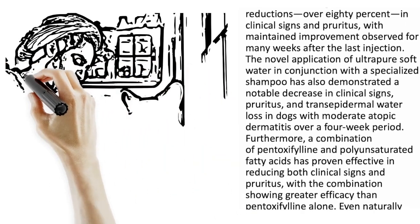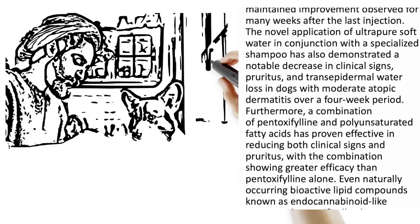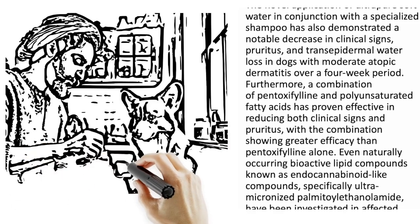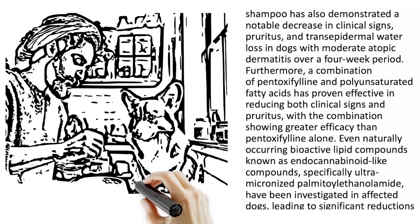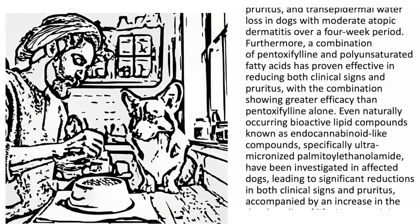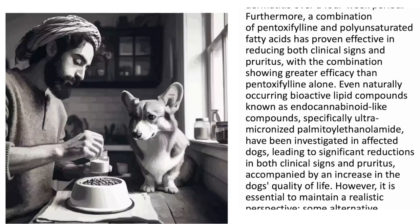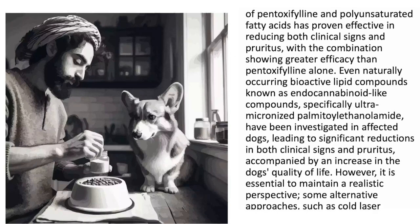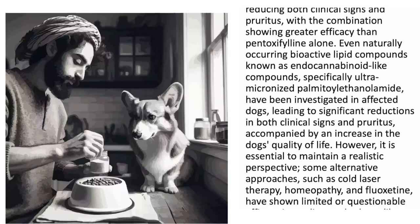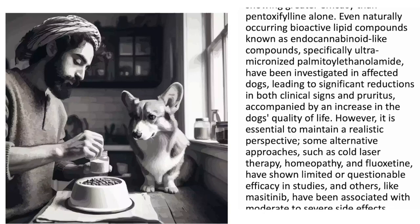In clinical signs and pruritus, with maintained improvement observed for many weeks after the last injection. The novel application of ultra-pure soft water in conjunction with a specialized shampoo has also demonstrated a notable decrease in clinical signs, pruritus, and transepidermal water loss in dogs with moderate atopic dermatitis over a 4-week period. Furthermore, a combination of pentoxifylline and polyunsaturated fatty acids has proven effective in reducing both clinical signs and pruritus, with the combination showing greater efficacy than pentoxifylline alone.